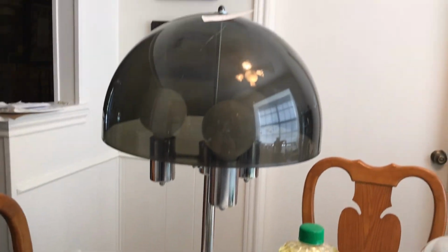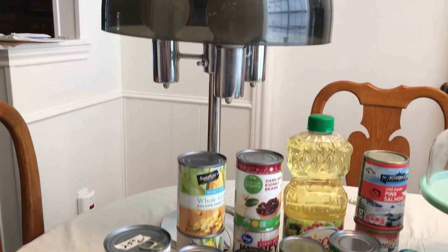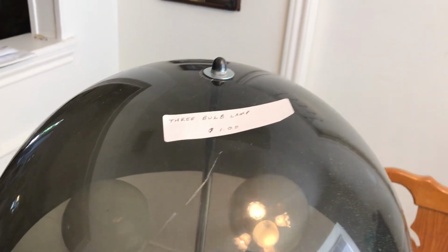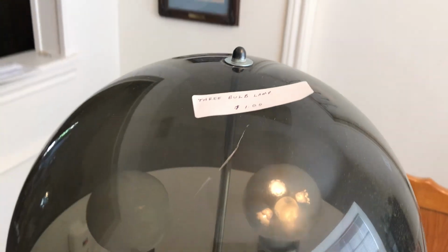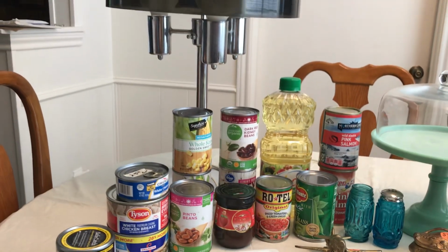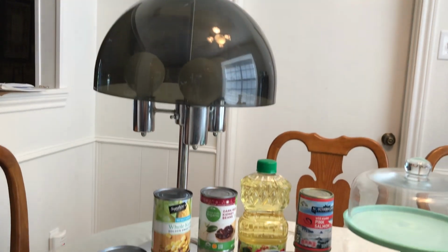Now, I still have this lamp on the table. This is the one from last week where I got the smoky mushroom lamp from the 70s for $1. That's not $100. It was $1, and then it was 25% off, so 75 cents. I just left it there and forgot.